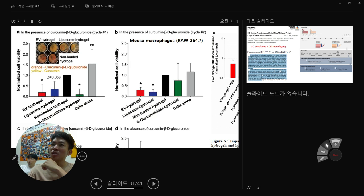And then they check cell viability. At a certain optimal low concentration of curcumin, they can make cells survive, but this time they want to make them dead using higher concentration. So higher curcumin formation, less cell viability. Cell alone is without treatment, and for the non-loaded hydrogel, I don't know why they show this, but they mentioned non-significant difference compared to this non-loaded. And then the hydrogel without EV and liposome also shows a significant decrease. And then EV with enzyme and liposome with enzyme also decrease.